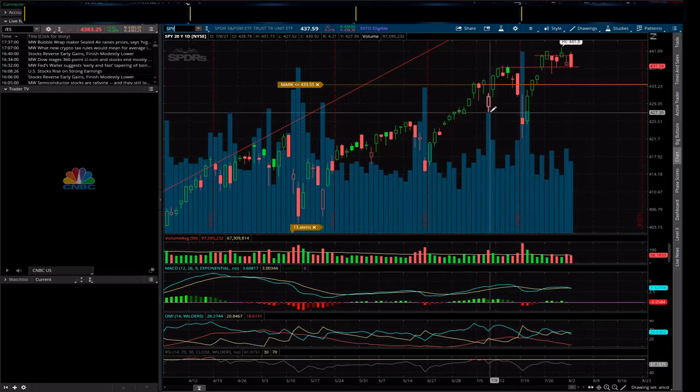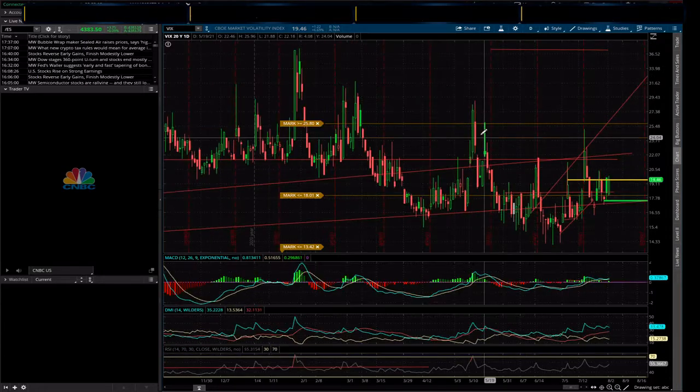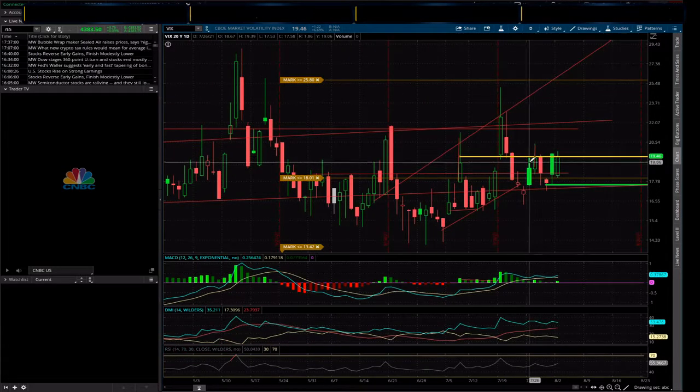Every time it dropped, it had huge rallies into these rounded tops. Huge drops, huge rallies into rounded tops. And every time it did that, the VIX made a higher low. This is a clear, perfect example of a VIX swell, and when it happens, you get a real, true correction.